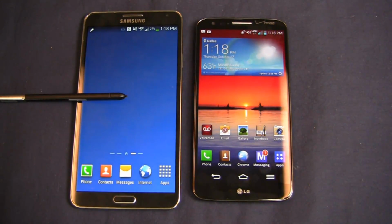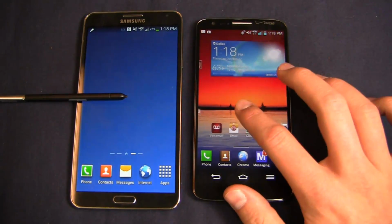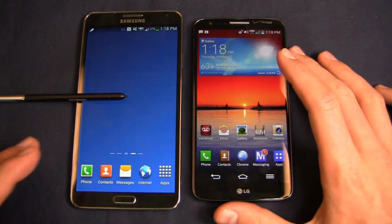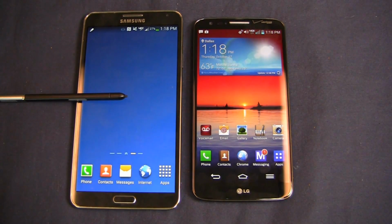So that animation changed. You have the option to change that. You can change the swipe effect here as well. So when you're swiping between home screens, you can make it look different and more. So there's quite a few opportunities on both of these devices to customize them and make them your own, which I think increasingly, particularly in 2013, 2014, customization is the name of the game. So the more you have, the better it is to make it your own.